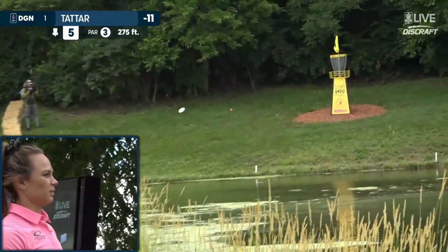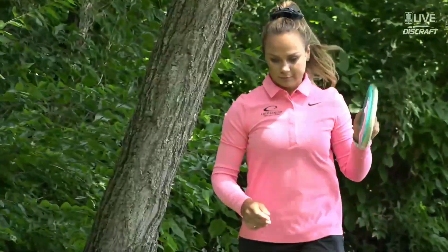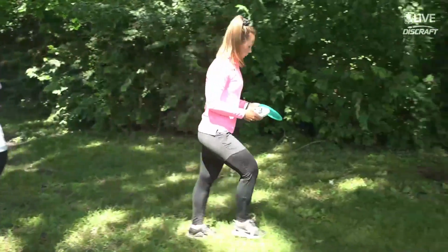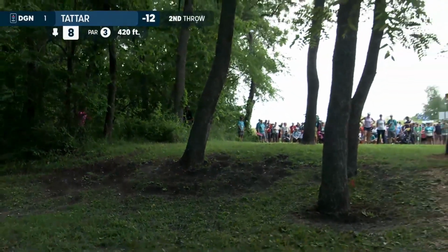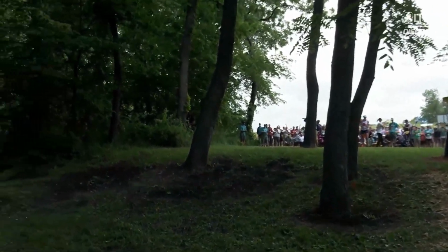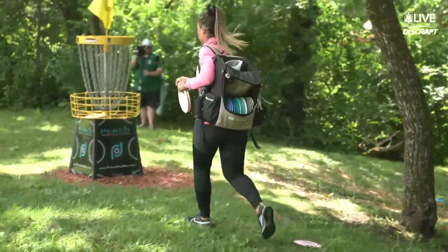This looks great. She got it. Incredible putting. Kristin Tattar. She's going to take one more stroke away and separate away from Missy. See Kristin now just off the edge of the fairway. Brian letting me know that she does have a look about pin high here. Oh my goodness. Sometimes it's like she just can't miss. She's dialed in right now.